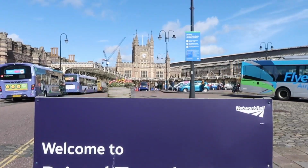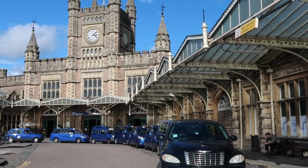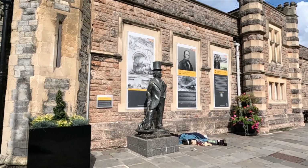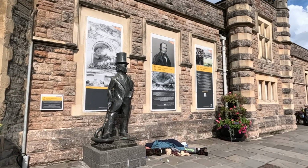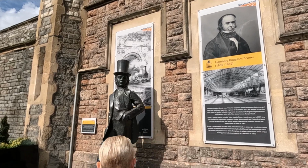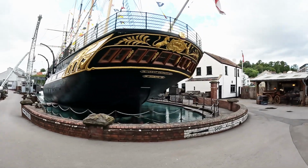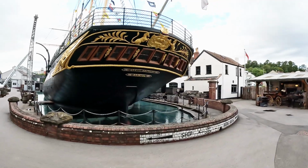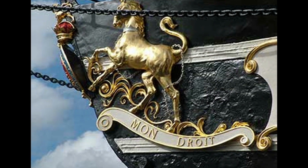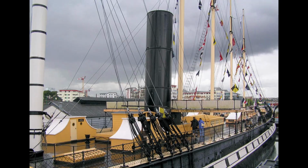Beautiful Bristol station, Temple Meads, and the first original facade. On its side, a bronze statue of Isambard Kingdom Brunel, who designed this station in 1840. Bristol is Brunel's city. Two most important attractions of Bristol are Brunel's creations. The world's first ocean liner, which was iron-hulled and propeller-driven, was made by Brunel.